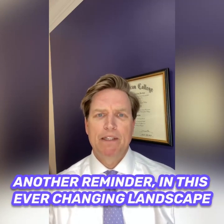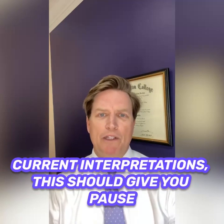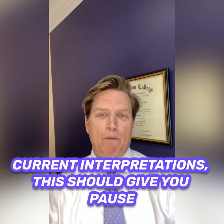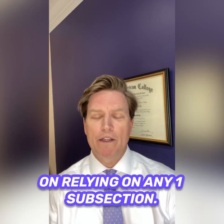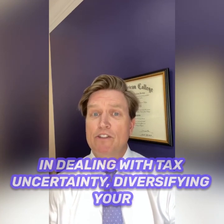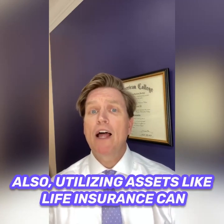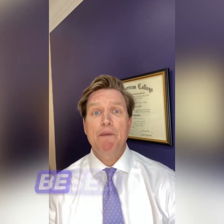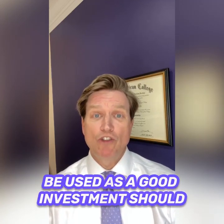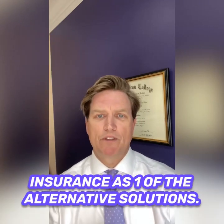Another reminder, in this ever-changing landscape of the Internal Revenue Code and its current interpretations, this should give you pause on relying on any one subsection. In dealing with tax uncertainty, diversifying your strategy may be the most prudent path. Also, assets like life insurance can be used as a good investment, should the decision ultimately be to use life insurance as one of the alternative solutions.